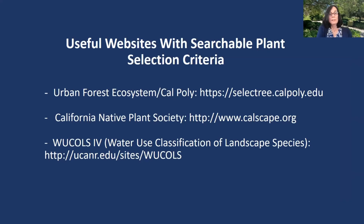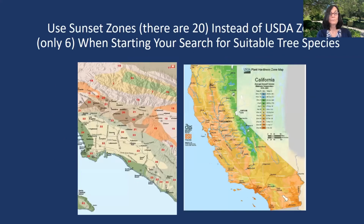Here are the websites. Again, we'll share them and have a follow-up email regarding these links you can click on. So the 3 that I'm going to finish up real quickly going over are the Urban Forest Ecosystem, the Cal Poly website, the California Native Plant Society website, and our own UC WUCOLS, tomato or tomato, your choice, the water use classification of landscape species website.